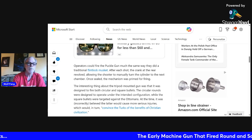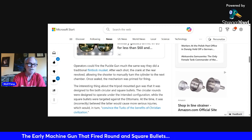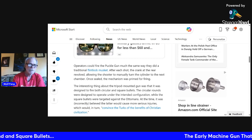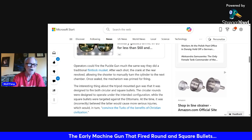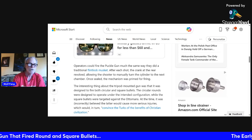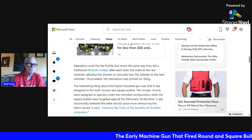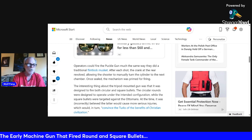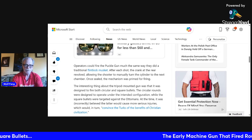The interesting thing about the tripod mounted gun was that it was designed to fire both round and square bullets. The circular rounds were designed to operate under the intended configuration, while the square bullets were targeted against the Ottomans. At the time, it was incorrectly believed that the latter would cause more serious injuries, which would in turn convince the Turks of the benefits of Christian civilization.